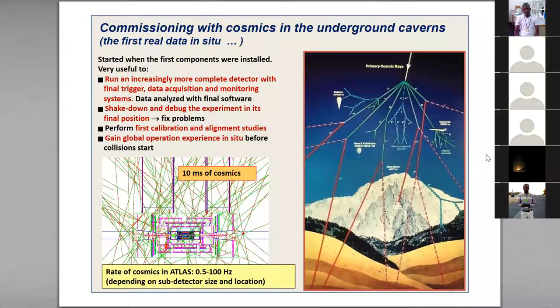Finally, an example also about commissioning of the detector in the underground cavern. I wonder if it's at all possible, because there are, from cosmic rays, still a lot of muons also 100 meter underground. Remember, the ATLAS cavern is about 100 meter underground. In fact, there are typically something like, well, between half to 100 muons per detector. What you see here is a picture, a simulation of cosmic rays, what they expect in the detector.